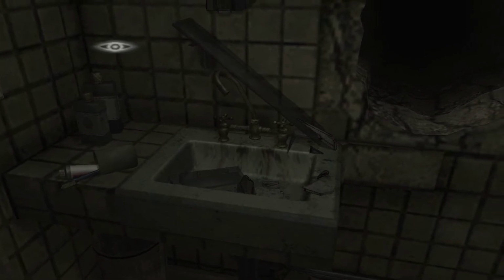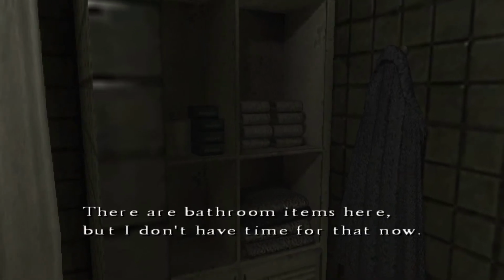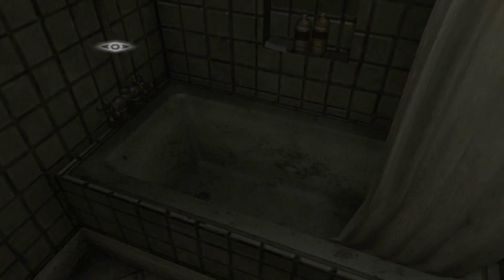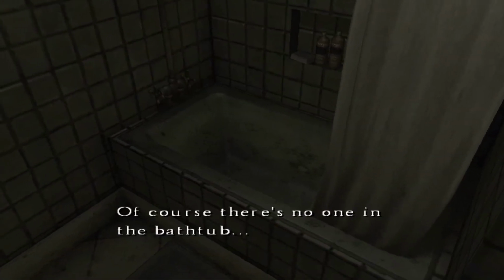Water has stopped running. Well, we pulled a pipe out. That would make sense. That hasn't changed. No, it has. He said they're just normal stuff you find in a bathroom. But I don't have time for that now. So yes, it's changed. None of this has been the same as it has been for the last 2 years. Of course there's no one in the bathtub, which is a bit of a running theme in Silent Hill.